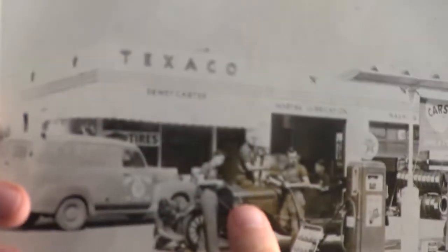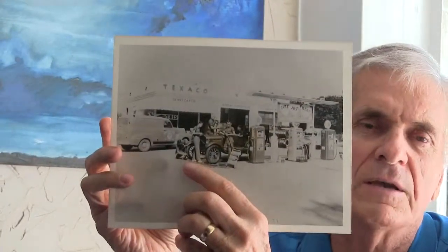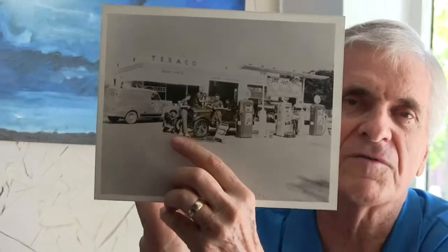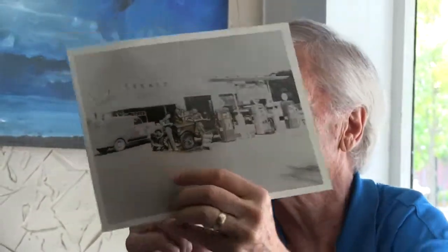And there's an interesting story about the guy driving the A model. His name is Chill Cross, and his nephew is the one that came and talked to me last week and did the article in the paper. I gave him one of these pictures for his daddy, because his dad had been looking for one of these pictures for years. So I told him to take it and make a copy of it. But those were the good old days. We had a lot of fun.